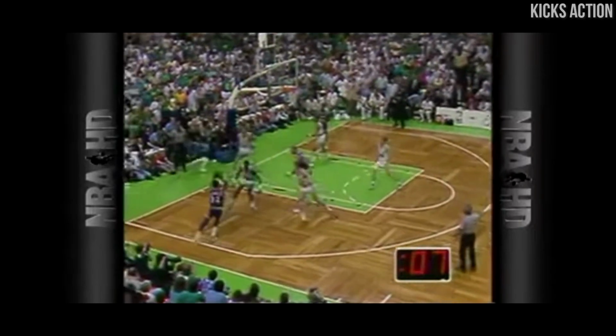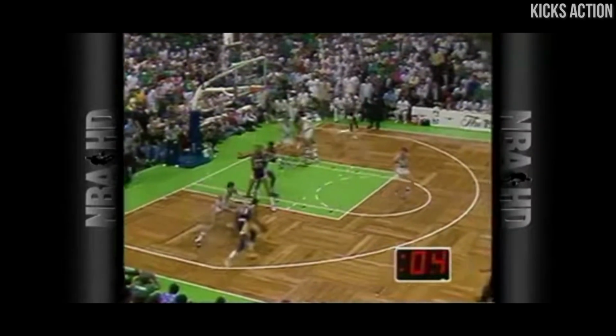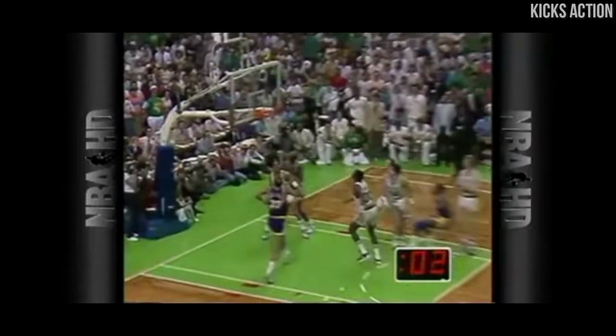Scott is in the ball game now. 5 seconds to go. Matches with a hook shot, scores with 2. Look at it again. Little stutter step confuses McHale. I mean, that's what a great ball handler and dribbler can do to a big man. And look at that outstretched hook shot, just worked beautifully.